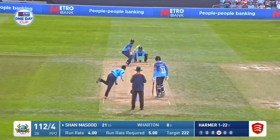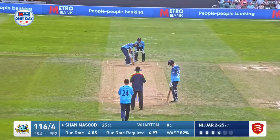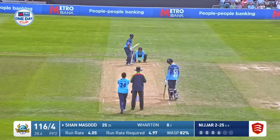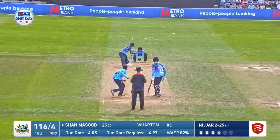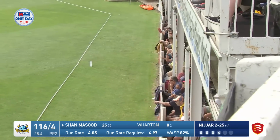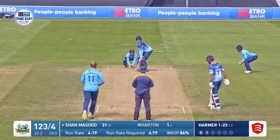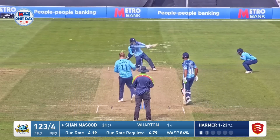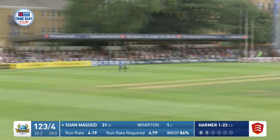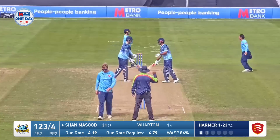For 4 as Nijar is in, a couple of steps down the pitch from Masood, and that's passed in the recent pass for Yorkshire as Nijar is into Masood, who takes another couple of steps down the pitch. This time he lofts that one over mid-off for another 4 runs. Robin Das settles back into that short leg position as this one's pulled away into the leg side. Is that going to go for 4? It is. It's swept finer than the fielder down at deep mid-wicket.